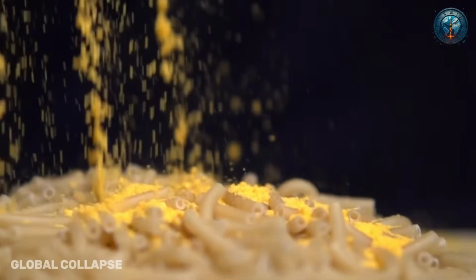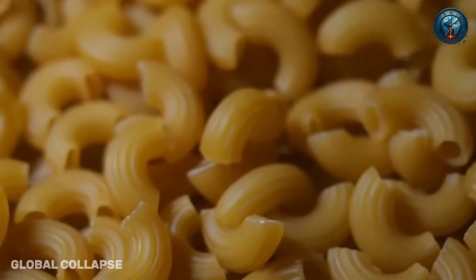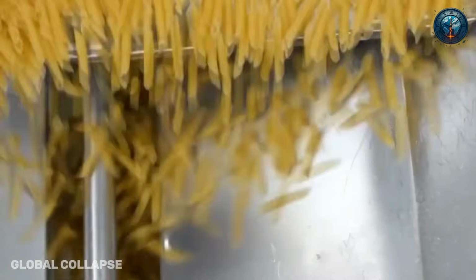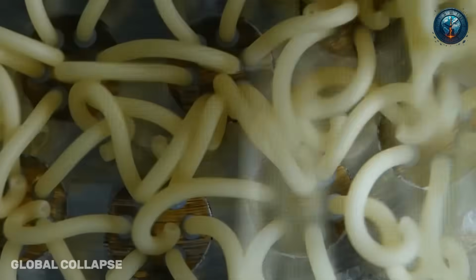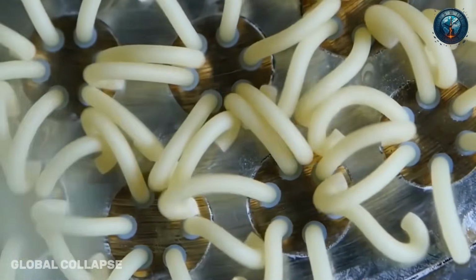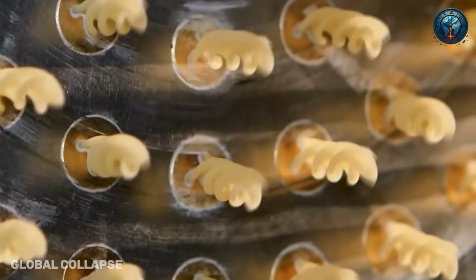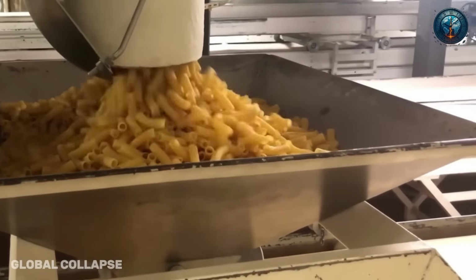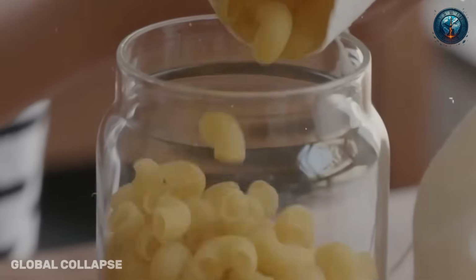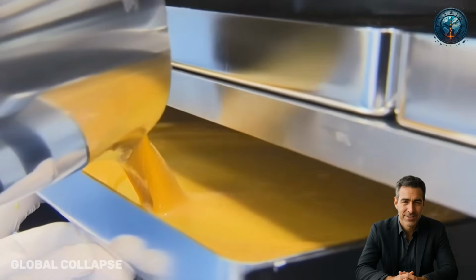And it doesn't stop there. To keep that unnaturally smooth texture and unnervingly long shelf life, companies add sodium phosphate, a chemical also used in cleaning products, and silicon dioxide, commonly found in industrial sand, to stop clumping. What started as a comfort food has morphed into a science experiment, quietly eroding the line between food and fabrication. Even worse, actual dairy content in many boxed versions is shockingly minimal. What you're tasting isn't creamy cheddar, but a carefully crafted illusion.